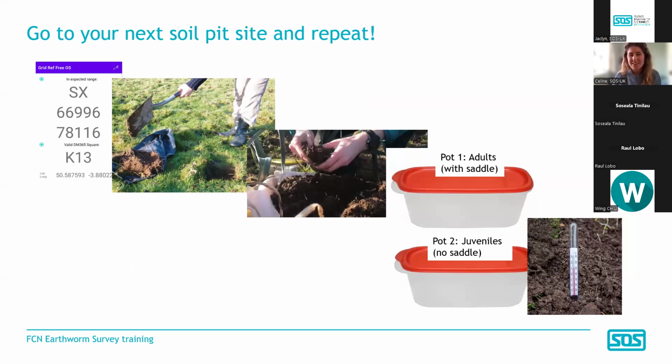So hopefully that all makes sense. You're going to get the sheet with all the instructions anyway, so don't worry too much if you can't remember it all, but hopefully that gives you an idea of what's going to be happening.